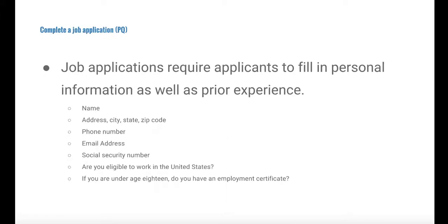Complete a job application. Job applications will require applicants to fill in personal information as well as prior experience, and the basic requirements for every job application that one should be expected to fill out are name, address, phone number, email address, social security number, eligibility to work in the US or any country for that matter, and if under the age of 18, do they have an employment certificate.